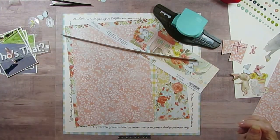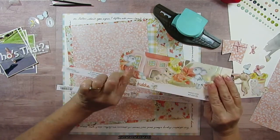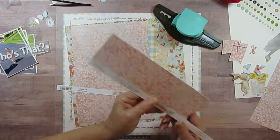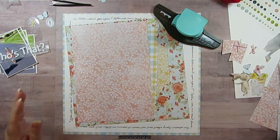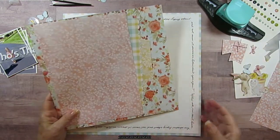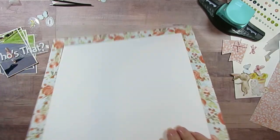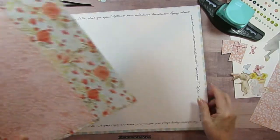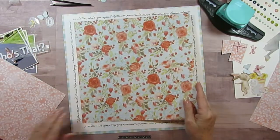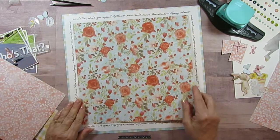I'm also going to be using, I've actually cut some of the things from here, and this is the peachy pink one. And so I am using the plaid as a background, and on the other side of the plaid is this floral. So I cut it out to use that as my center here, and I need to get a new blade.